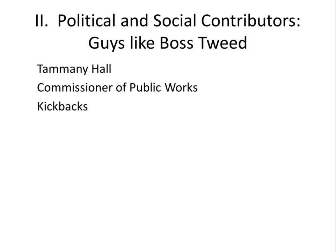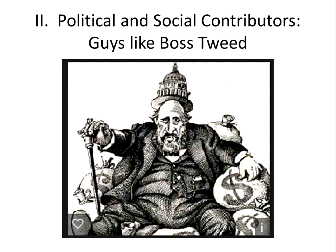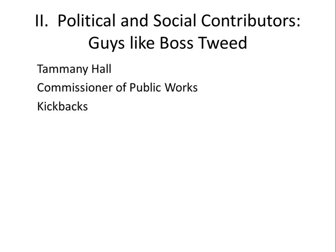Then they finally caught on to him and said enough. They knew what was going on, but people just put up with it. He was put in a jail that he actually had built, but he was able to escape. Then he went to Spain. This picture here, and other pictures, were drawn by somebody called Thomas Nast, N-A-S-T. People in Spain saw these cartoons and then saw him, and they had him arrested, and he ended up dying penniless in one of the jails again.